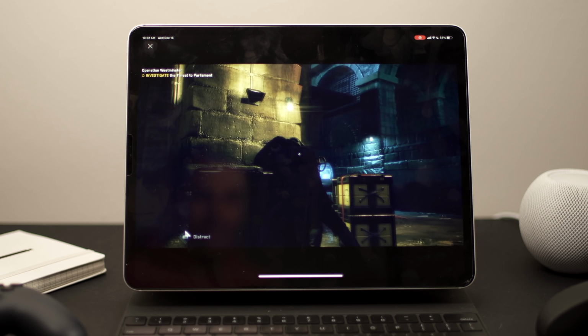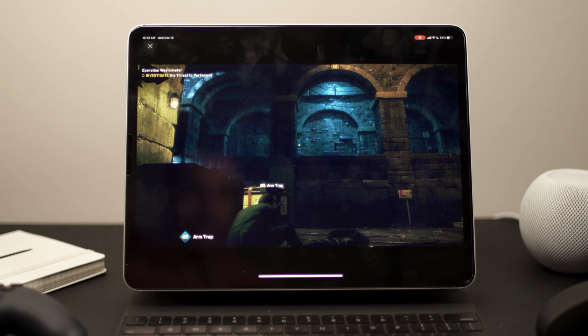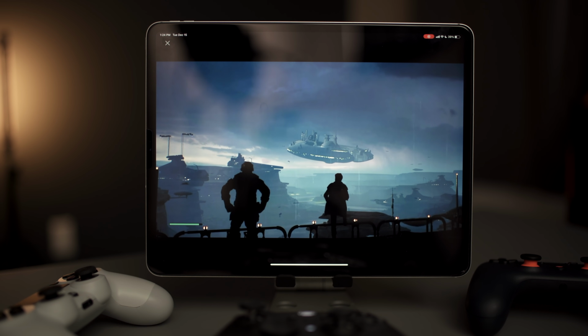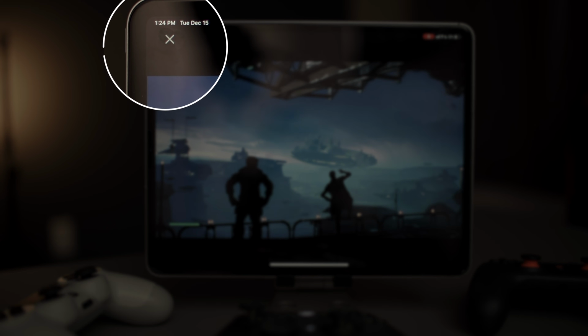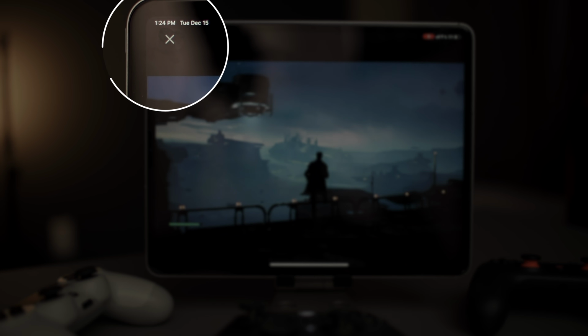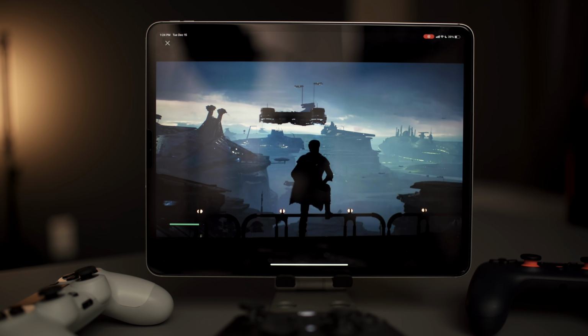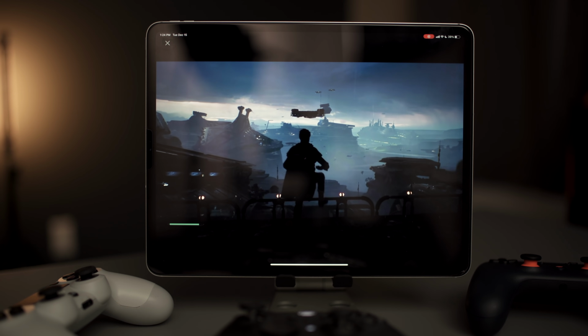I will say there was one frustrating part, and it's really just something that's personal to me and kind of annoying, but I can't seem to get this icon in the top left corner to disappear at certain times. Really, most of the time, it's just always there, and it's a little annoying. It's not a huge deal. It doesn't hinder gameplay, but it is something that I wanted to point out.